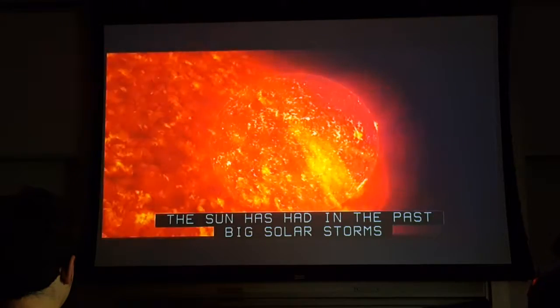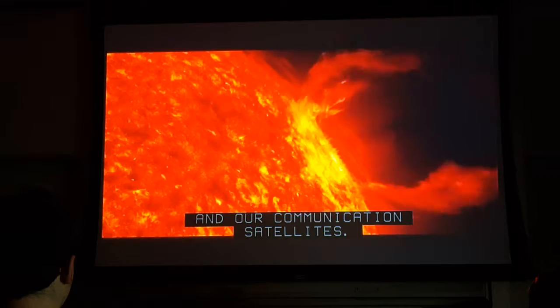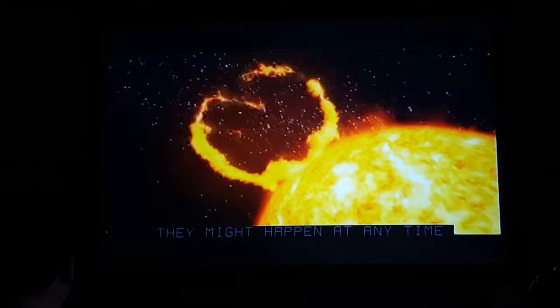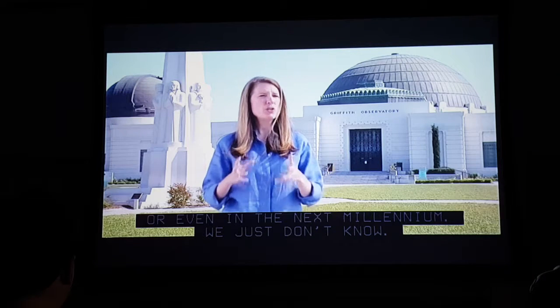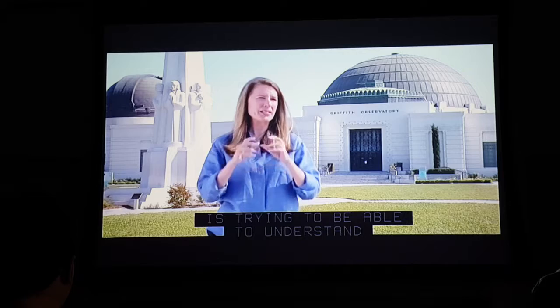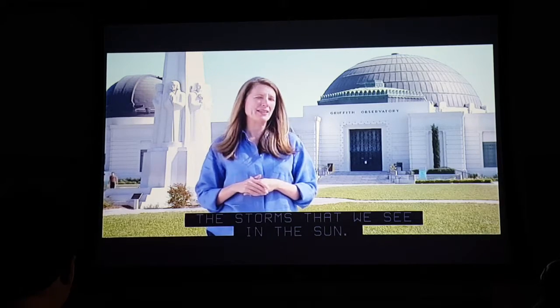The sun has had in the past big solar storms that have knocked out power grids and our communication satellites. There will be more storms. They might happen at any time, or they may not happen in our lifetime or even in the next millennium. We just don't know. That's one of the exciting things about studying the sun, trying to understand and maybe even predict the storms that we see in the sun.